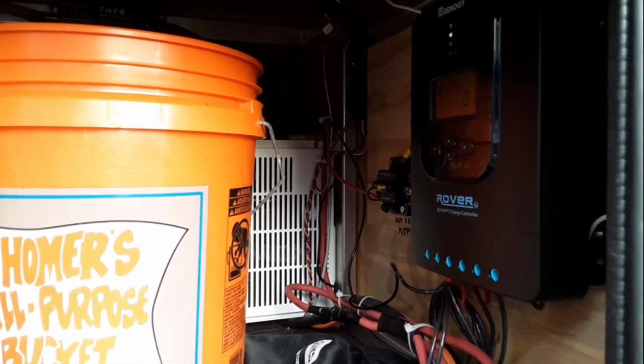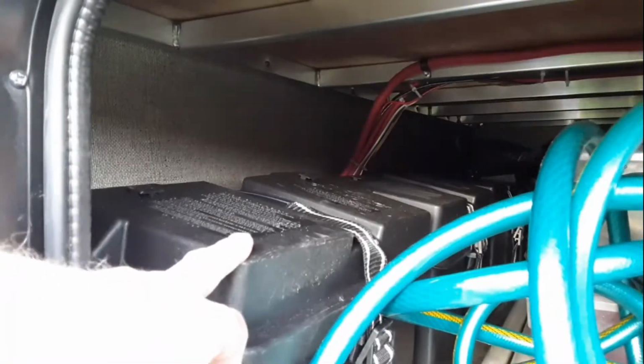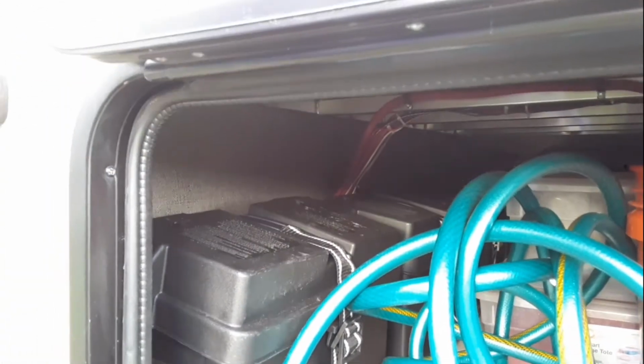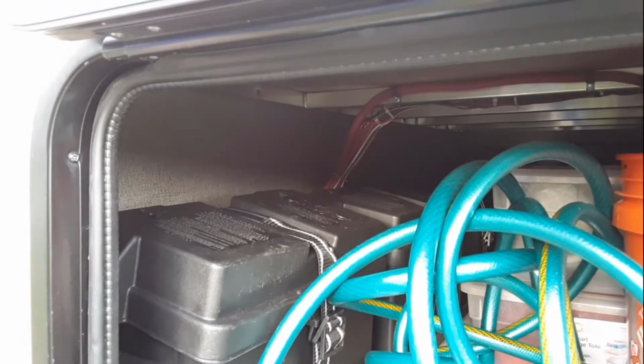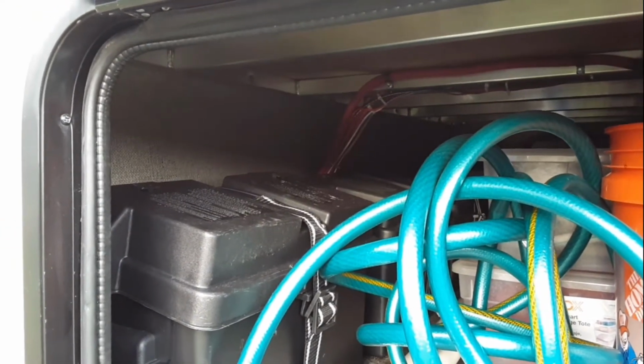In front, I have 5 lithium ferrophosphate batteries. They're made by a company called Battleborn, and we think they're the best on the market. They're a 10-year warranty, lithium ferrophosphate 100 amp. They're all run in parallel for a 12-volt system that meshes with our camper.